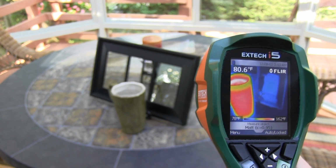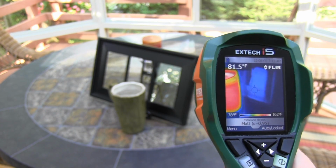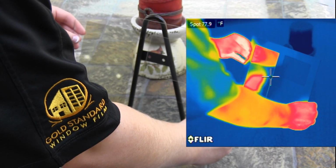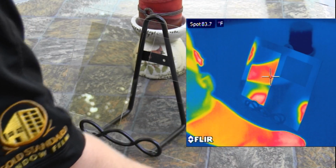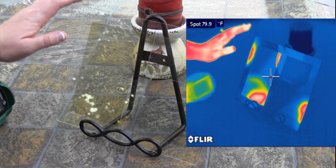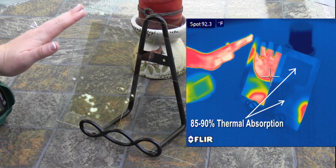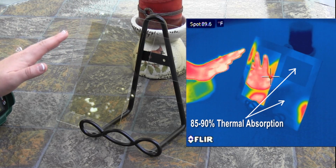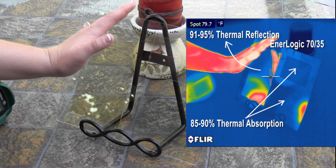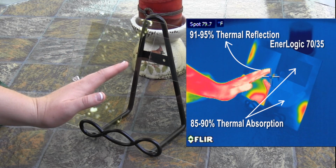The X-Tech i5 from FLIR is an inexpensive thermal imaging camera that can bring to the human eye a moving image of what is happening when heat energy, radiated from room temperature objects, strikes ordinary windows. Untreated windows, and those treated with ordinary solar control window films, absorb all but about 10 to 15% of this energy, and lose it to the outdoors. But Interlogic 70 reflects well over 91% of the thermal energy back into the room.